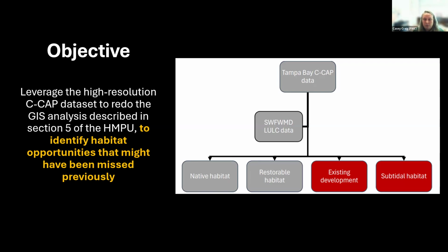Essentially, what we did was we created what I call a mega crosswalk that translated each CCAP land cover class to a unique LULC land cover class. And so then those could be binned into Habitat Master Plan Update land cover categories. And so those are what you see on the bottom here. That's native habitat, restorable habitat, development, and subtidal.